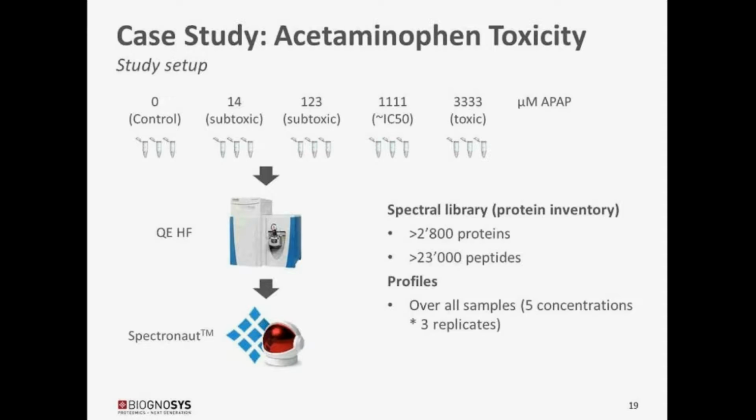Now this is the experimental setup. We have 3 replicates each with different concentration of acetaminophen, control, subtoxic condition, IC50, and the toxic condition. And again, like the previous inventory, we made a spectral library, a protein inventory, proteins we deem to be measurable here, which is this time 2,800 proteins. And then we profiled simply all the samples over all replicates and identified the ones that were regulated.